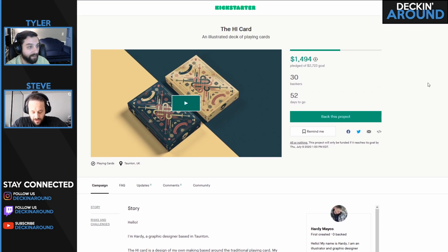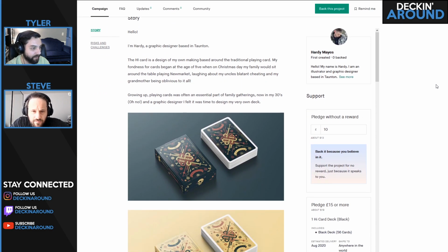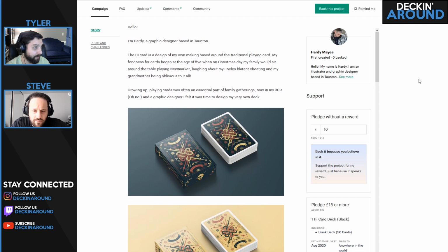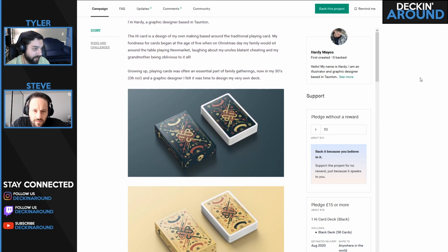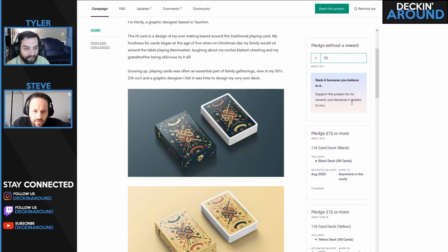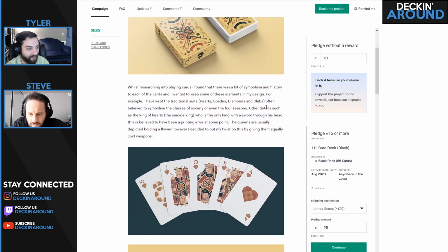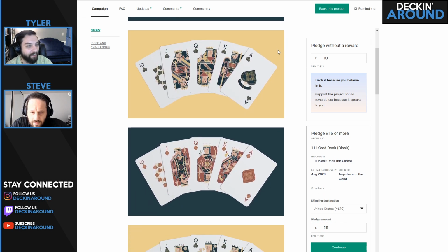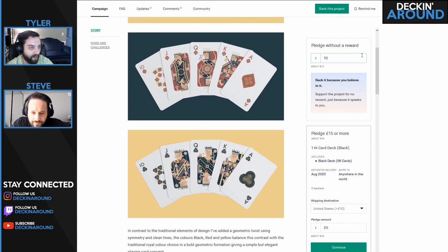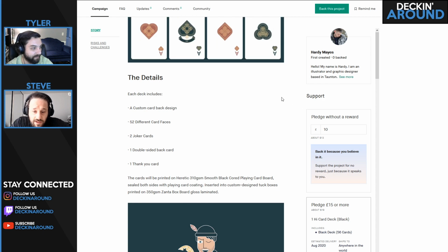So the high deck. This actually, I like the colors on this. That kind of muted navies and reds and yellows. It's an interesting looking deck. Yeah, it's kind of cool. Again, though, these prices are $30. All right, so first time creator clearly at $30 a deck. It's a cool deck. That's the problem.